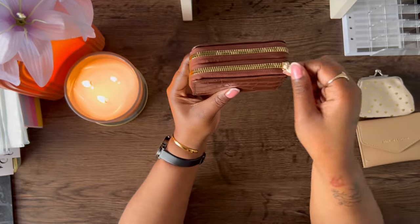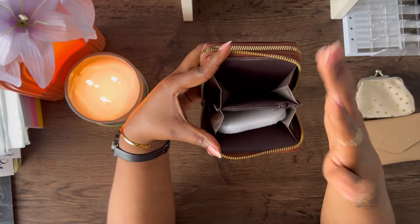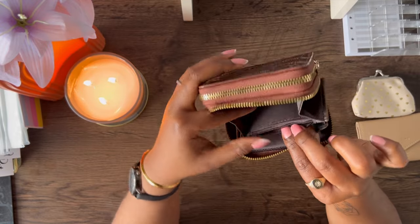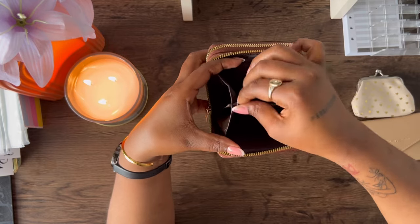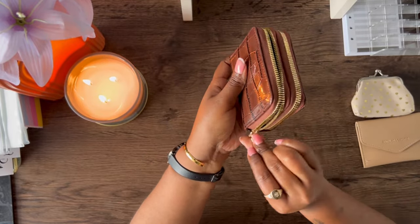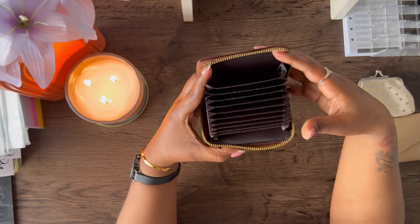So let me show you how it looks on the inside. On this one right here, we have slots for your cards. You can either put your cards, or you can put money, or you can put your receipts. Then we have a zipper for your coins. Oh, I thought it was sewn shut. We have a zipper for your coins. And then let me show you what the other side has. This other side, this is the reason why I bought this one. Look at all these slots. Can you see the vision? Look at all these slots. So so nice.